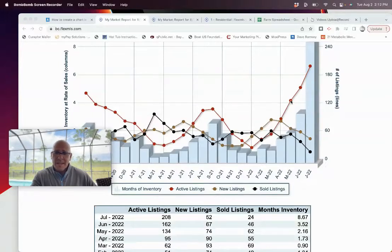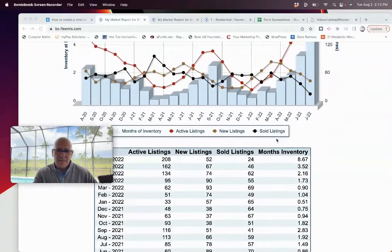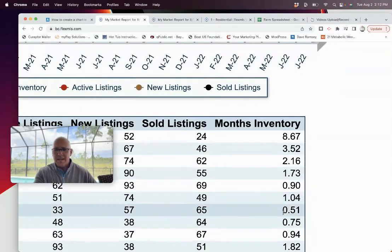May 2022 is here. We got back to about pre-pandemic levels. Actually, they were a little bit higher. This is only August here, so they were a touch higher. But we've now shot up to above pre-pandemic levels. And look at this months of inventory. This is really, really important to digest. You guys know I hammer this in all the time.